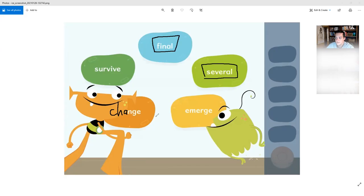Then we have this one here. Jeremy, what's this? Several. What is several? I have several cars. Toy cars. I only have one real car, but I have several toy cars. Vroom, vroom, vroom.